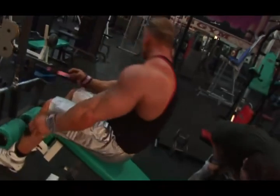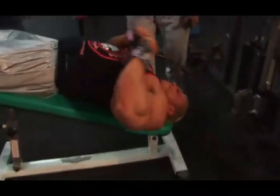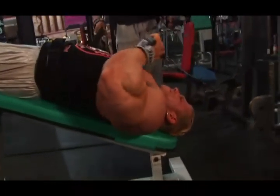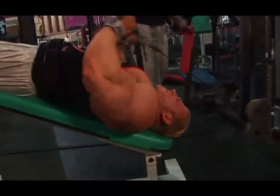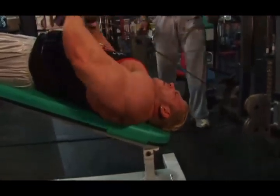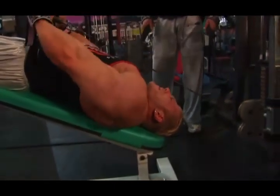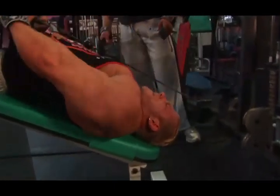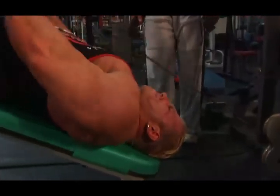Good. Okay, now triceps. The other way. Okay. To the stomach. Slowly. Yes. Slowly. Two. Excellent. Three. Four, five, six, seven, eight, nine, ten. Good.